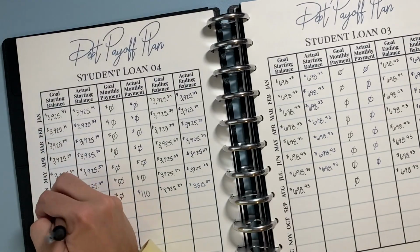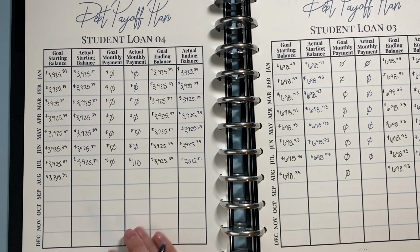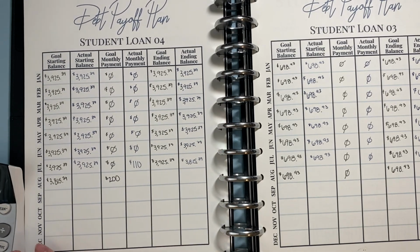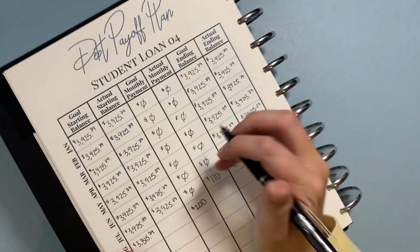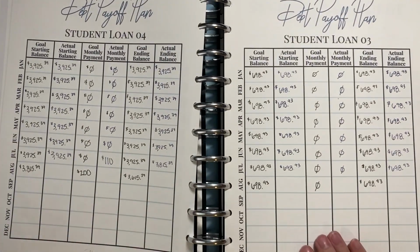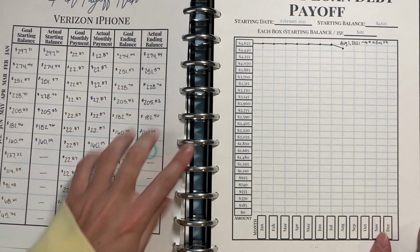And then now we're gonna have this new balance going into August. And I think my goal payment is $200 because I'm hoping to put $100 each time I stuff from my regular paycheck. So then if I did that, my new balance would be $3,615.39. So we will see at the end of August what I was able to actually put towards this loan. And then my iPhone is paid off, so that is really exciting.